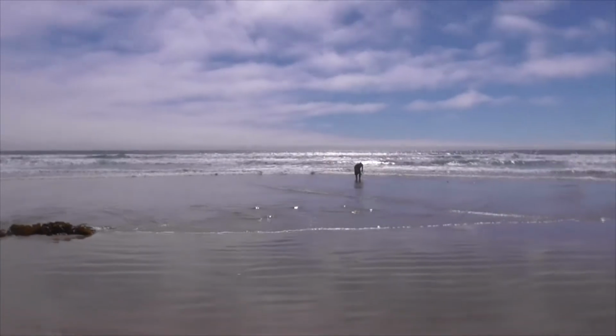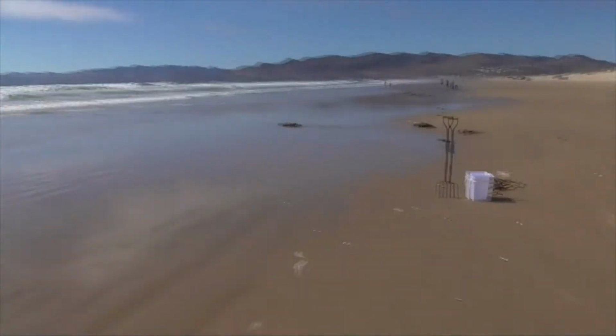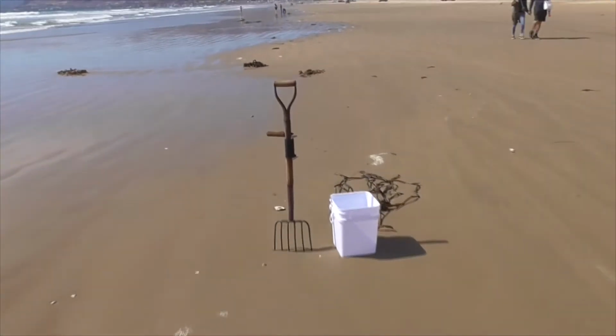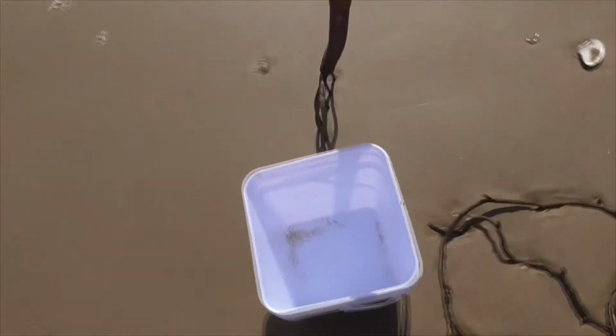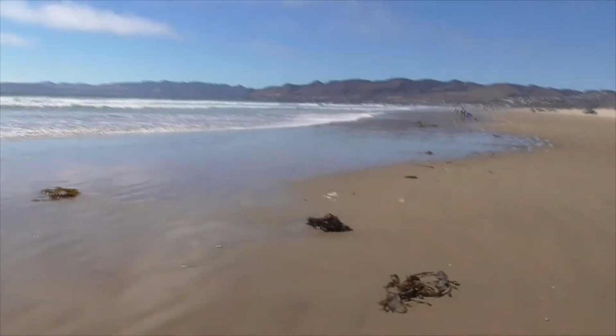Here we got a clam digger. He's digging for some clams, of course. Here's his bucket. He's cheating because he has a fork. You're supposed to do this by hand. And he's got nothing to show for it. All right. How about that?